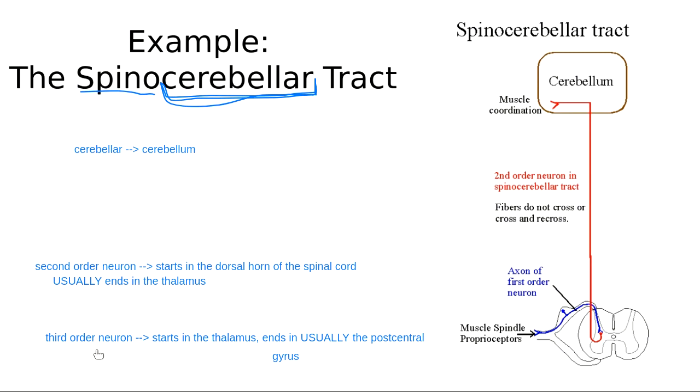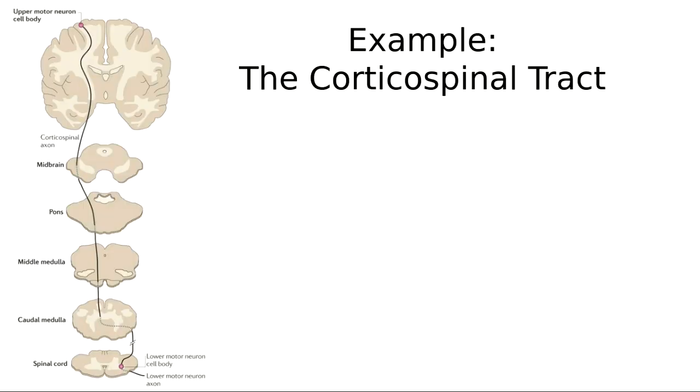So two tracts that we talked about so far, spinothalamic, spinocerebellar. The other tracts that we talked about, actually we talked about two other tracts, are the corticospinal tract and the vestibulospinal tract. Hey, spinal still means the same thing. It still means the spinal cord. So with spinal at the end, that tells me that I end in the spinal cord.